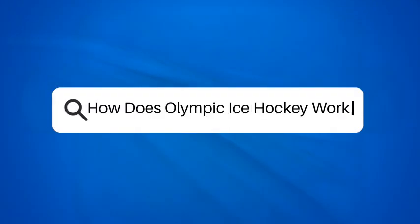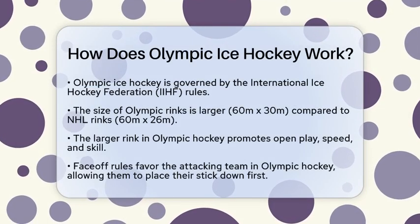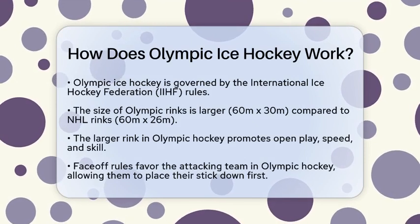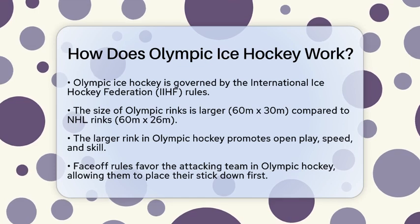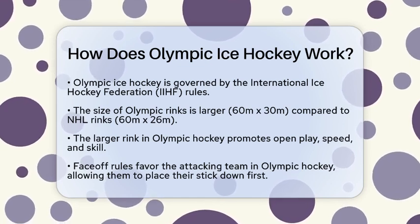How does Olympic ice hockey work? Have you ever wondered how ice hockey operates at the Olympic level? The Olympic Games present a unique twist on this fast-paced sport, especially when we look at the ice hockey at the Beijing Olympics. Let's break down how it all works.